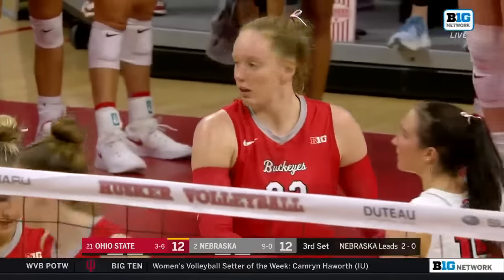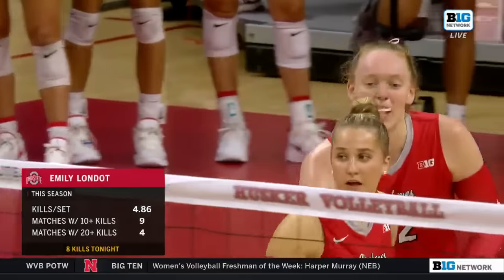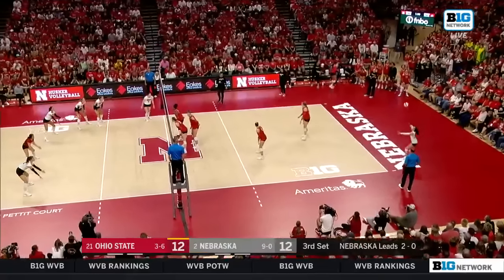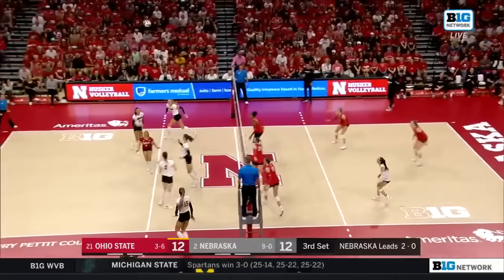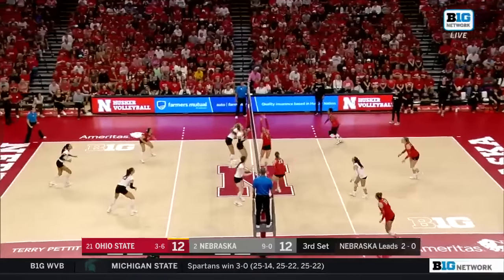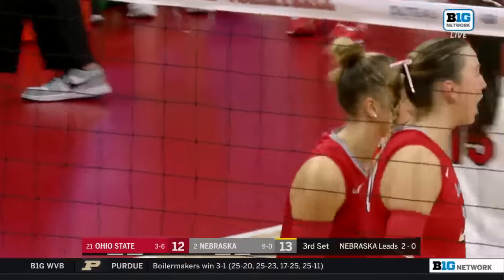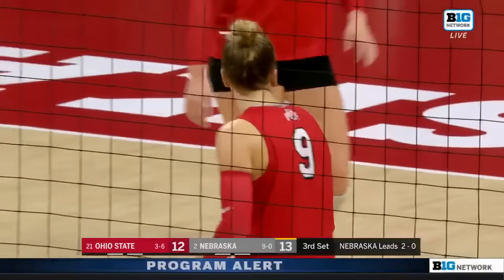That swing is long by Harper Murray. And there are her numbers this season. She leads the Big Ten, 4.86 per set. Londot made that switch from opposite, where she played the last 3 years for Ohio State, to now the outside, as the team needed that. And she's in the passing rotation as well, taking up a much bigger load than she's had in the past. Here's Binkhorst. Point for Nebraska, 2-hit violation. Mia Tooman, back to the net, trying to side-set this ball, just coming out a little bit wonky.